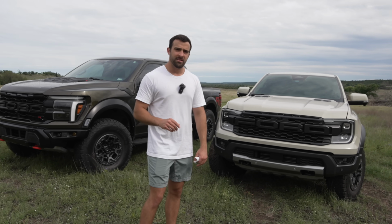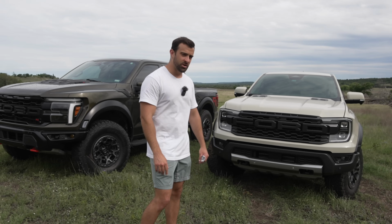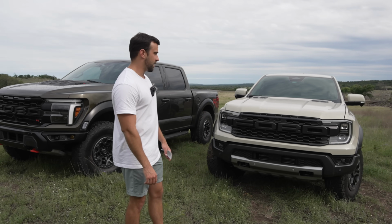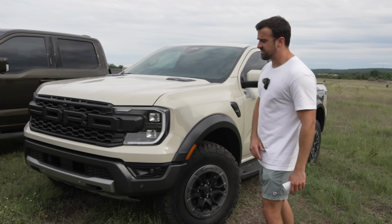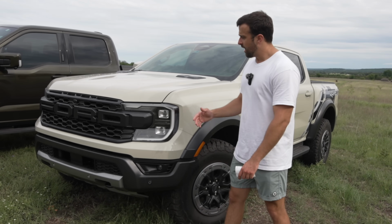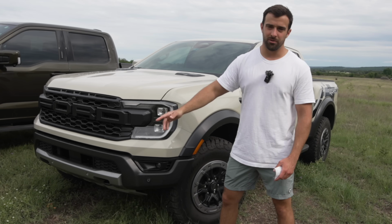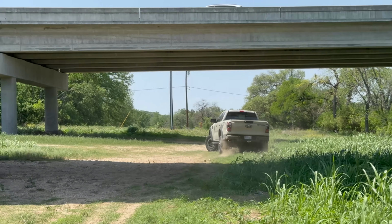That being said, though, this seemed like it was a bash fest to the Ranger Raptor. But no, the Ranger Raptor certainly has a lot of advantages that I picked up on. So let's go ahead and start talking about the pros the Ranger Raptor has. Some of the pros that the Ranger has is just going to be obvious and vague. Once again, we'll dive into the specifics a little bit, but it's just more maneuverable in general. Whether that's on-road, off-road, spirited, boring, leisure, doesn't matter. It's just way more maneuverable.